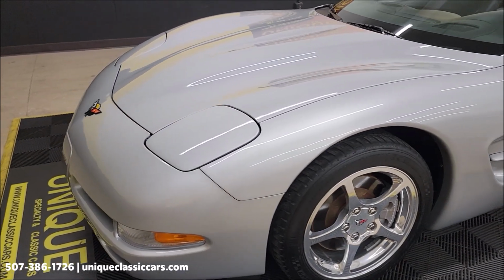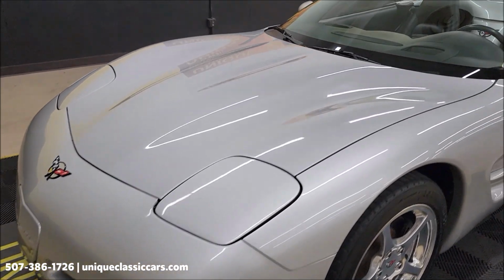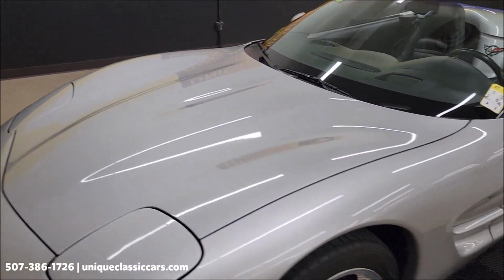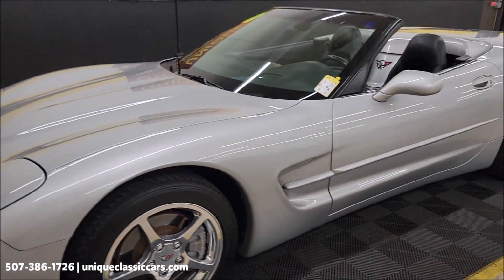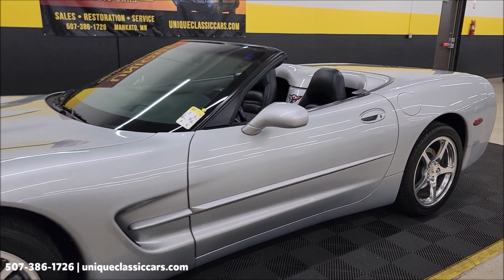You can see the nose cone or front fascia not full of nicks, dings, or scratches. Same with the hood. Nice car for your local roll-ins, cruise-ins, local shows, or if you just want to go for a cruise with the top down.